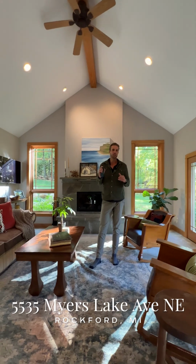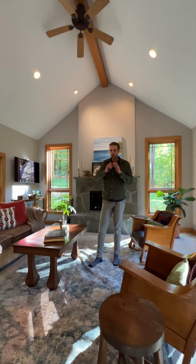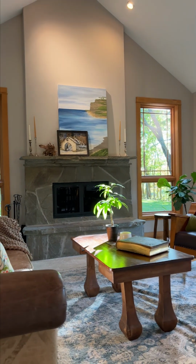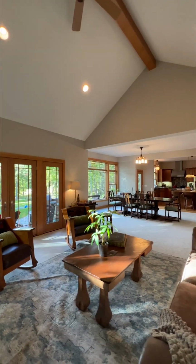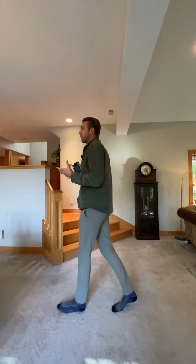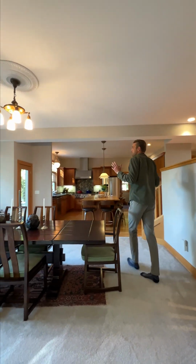5535 Myers Lake Drive offers this tranquil sanctuary built into this hill. It's a craftsman style home offering 4,200 square feet of beautiful finish. I mean, they don't really build homes like this anymore. This home sits just 15 minutes from downtown, yet feels like you're in the middle of northern Michigan.